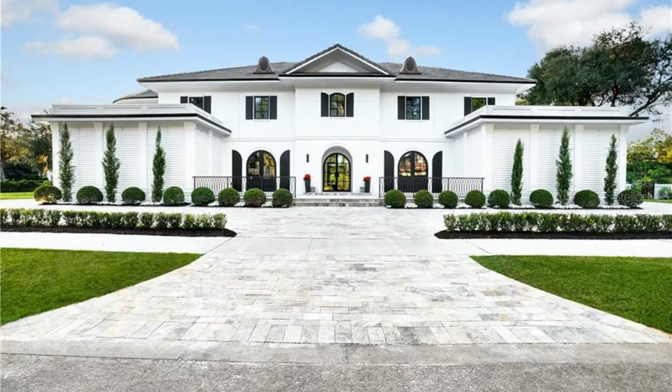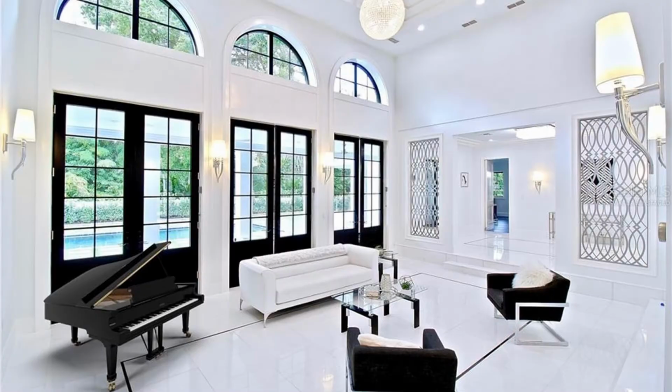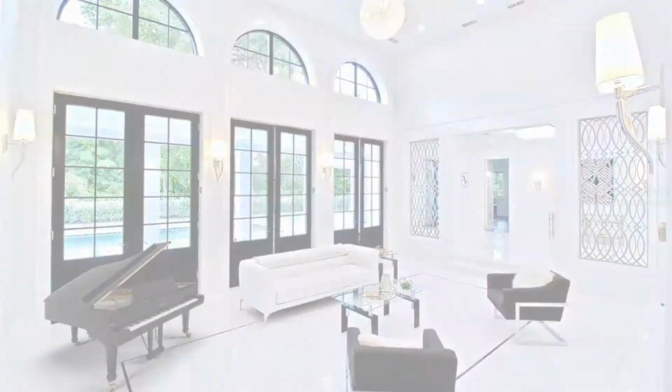Amazing homes, amazing lives, and we are in a gorgeous gem here in Winter Park, and we're sitting with my friend and fellow realtor, Harry. Cool. How you doing? Doing great. Happy to have you in the house. Yeah, Harry in the house. He is the listing agent on this gorgeous home, and he has rolled out the red carpet for us to show you how amazing this new build is.